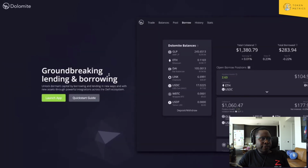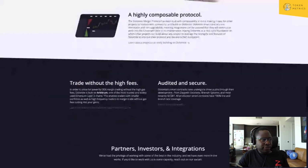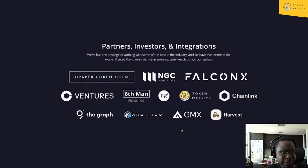Then we've got Dolomite. This is basically a lending platform on Arbitrum. They announced the list of investors recently. And there you got Tokenmetrics.